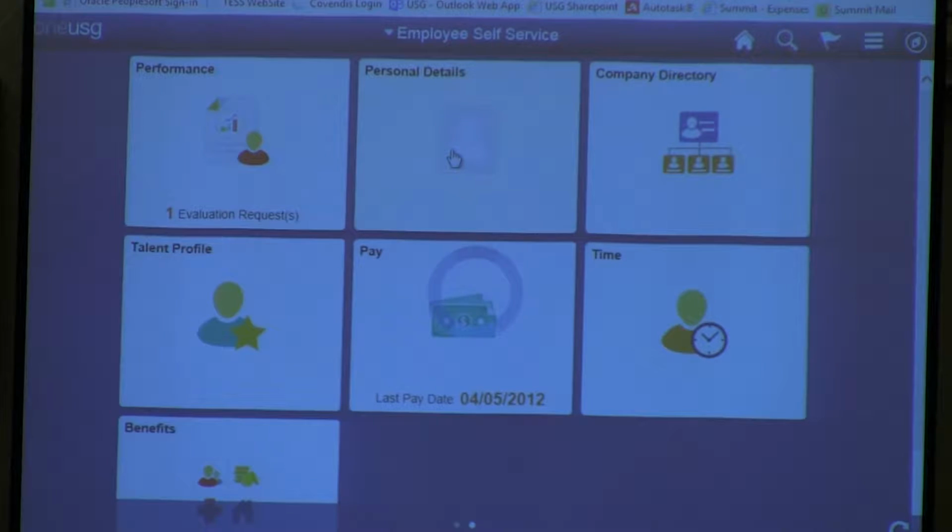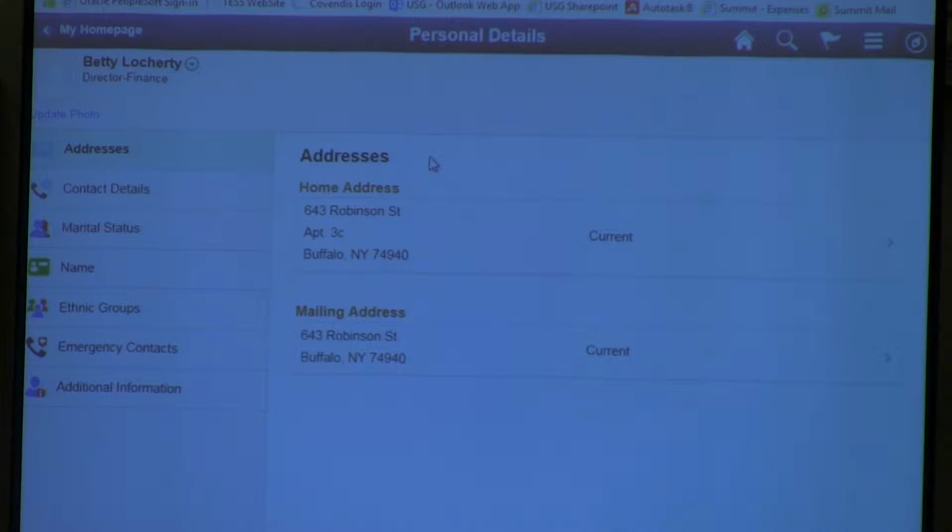I'm going to go ahead and click in personal details. And just so right now we're an employee. We've got our employee hat on, and we're just looking at our addresses, contact details, marital status, names, ethnic groups, emergency contacts, and additional data. So we'll walk through this just real quickly. Everybody knows what an address is. I'm not going to waste your time going through there.